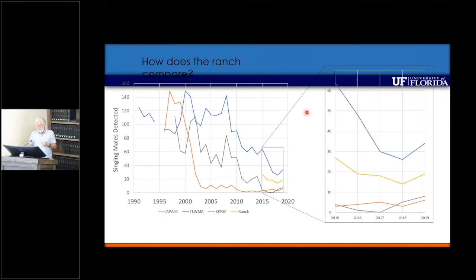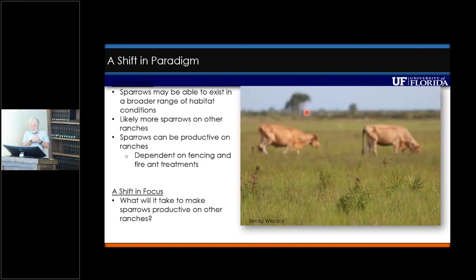So in 2014, we got thinking about these sparrows on working landscapes. And the paradigm had been that this was an endemic, narrowly restricted to native dry prairie. But it seems clear that sparrows may be able to exist on a broader range of habitat conditions.